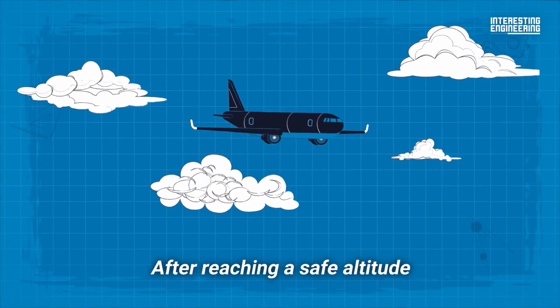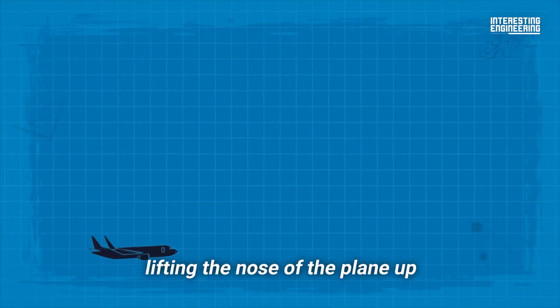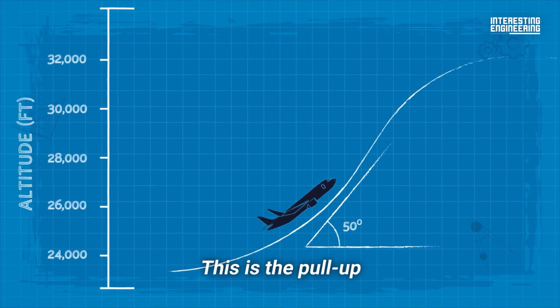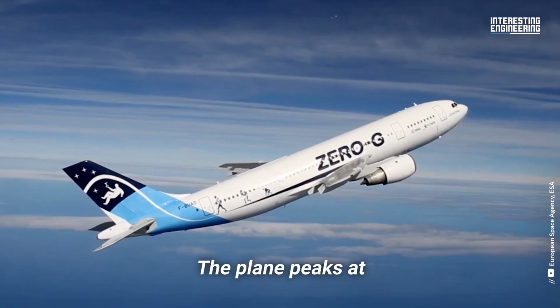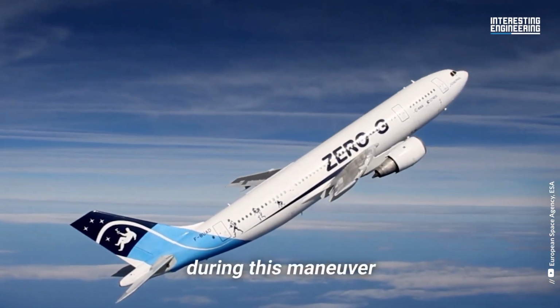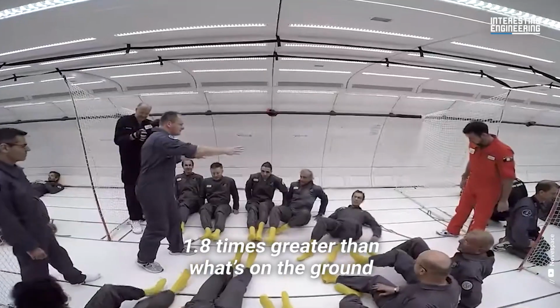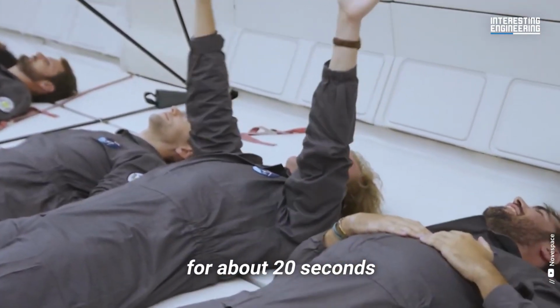After reaching a safe altitude, one of the pilots starts a sharp climb, lifting the nose of the plane up by 50 degrees. This is the pull-up, the upward approach toward the peak of the parabola. The plane peaks at 426 miles per hour during this maneuver, subjecting everyone on board to a gravitational force 1.8 times greater than what's on the ground for about 20 seconds.